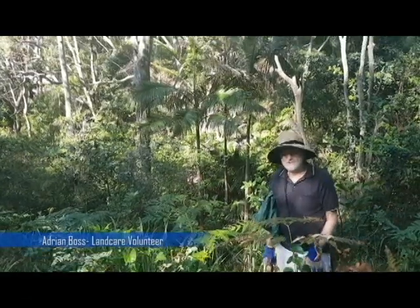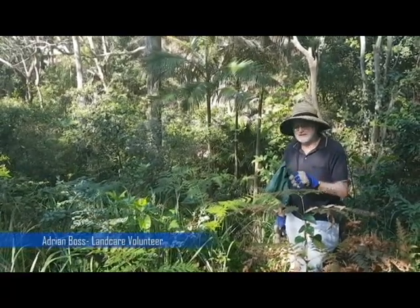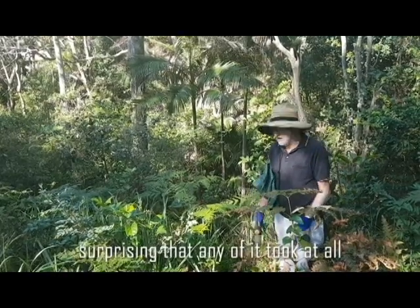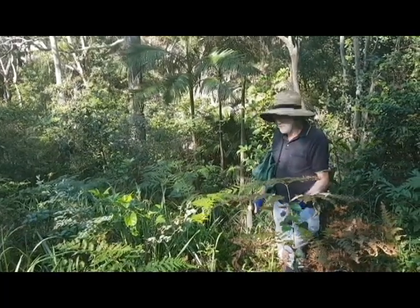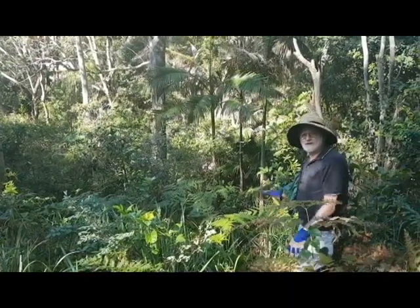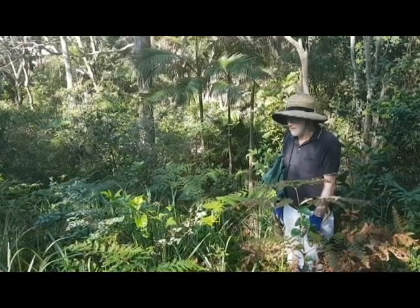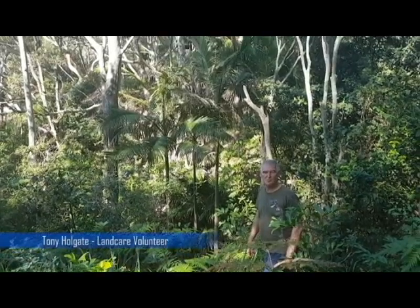Here we've planted a range of lower plants, and the soil depth was such that you'd use a hoe like this and you'd have skeletal soil less than 100 millimetres thick. I was very surprised that any of this took at all. But you can see some of the grasses establishing, and a few of the plants, where I could find pockets of slightly deeper soil, starting to pop up, so this rocky slope is starting to be a lot of regrowth. Yeah. Very, very bare. There was almost nothing growing here, and what was, was weeds.